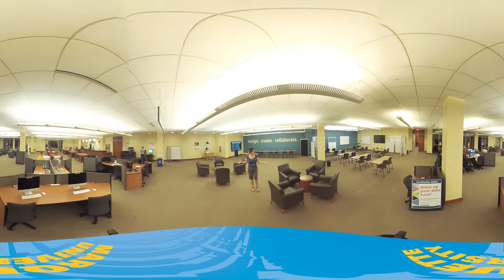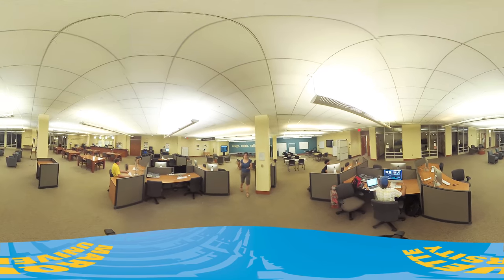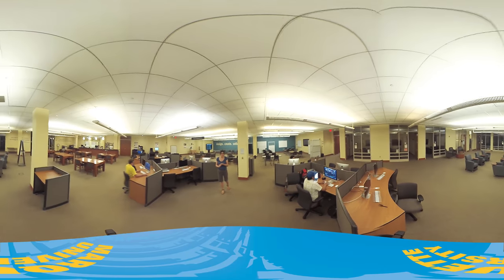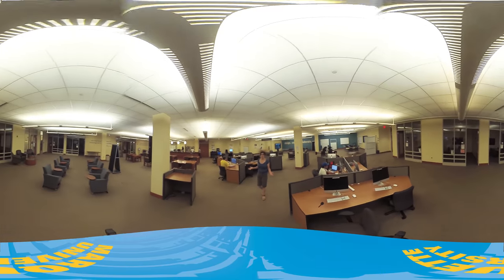As you can probably see, we have plenty of space for students to study, work in groups, both openly and in rooms. And then this, as we're walking through right here, this is our open lab. So it's a mix of PCs and Macs, and it includes Adobe Creative Cloud, Tableau Public, and some other creative software that's available for facilitating digital projects. And you'll see that this is a space where students do a lot of media editing.